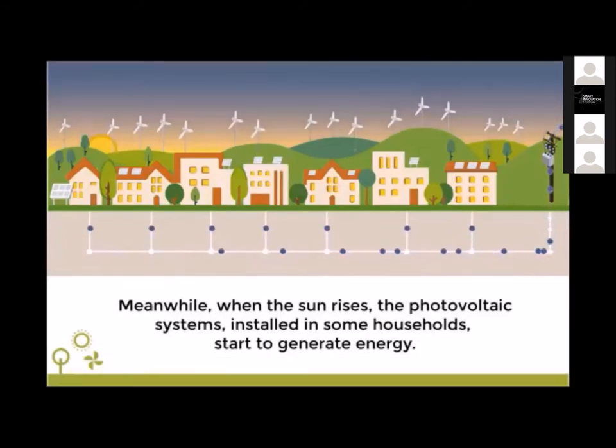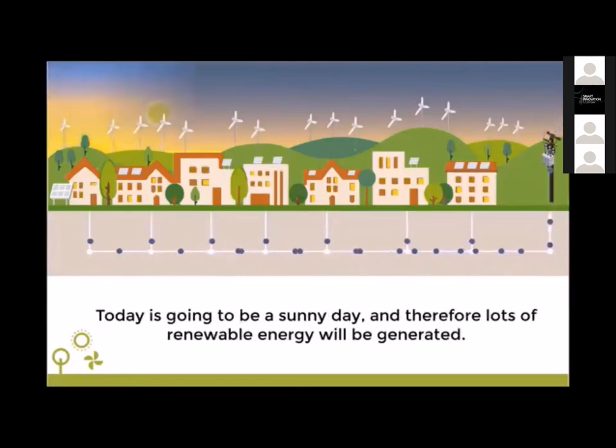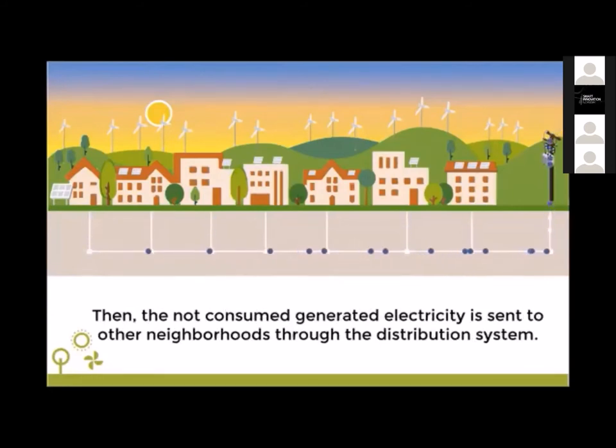Here we have a neighborhood that is connected to the grid. It is at night, so these people are consuming power from the electrical network. The day starts and there is a sunny day, so the PV panels and renewables in this neighborhood start to generate power, and this power cannot be self-consumed but should be injected into the main grid.